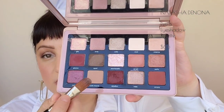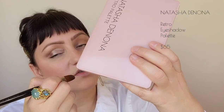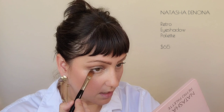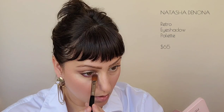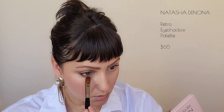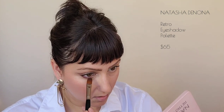I wet my brush and dipped it in water again, and I'm going to grab this color, which is Swing. I'm going to go right on the lower lash line here. And then I'm going to grab Helio again. I'm going to go in that inner corner and slowly work towards the center of the lower lash line. It's a nice light eye.